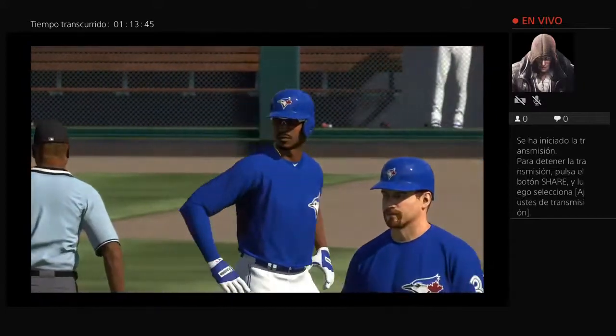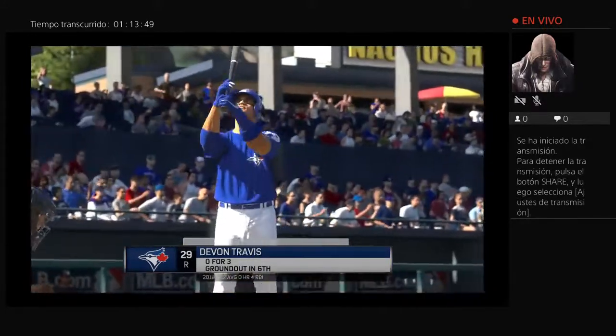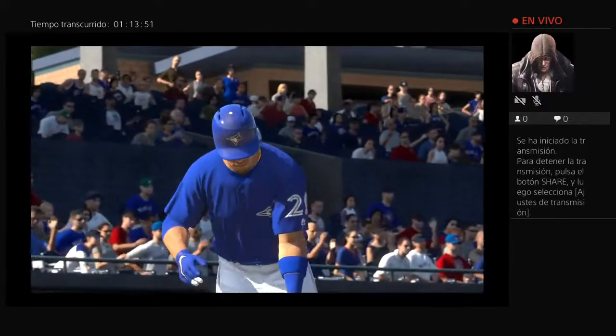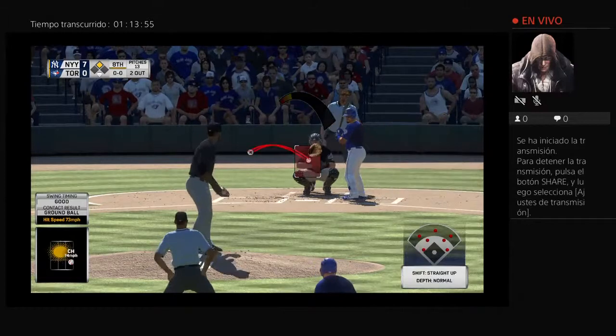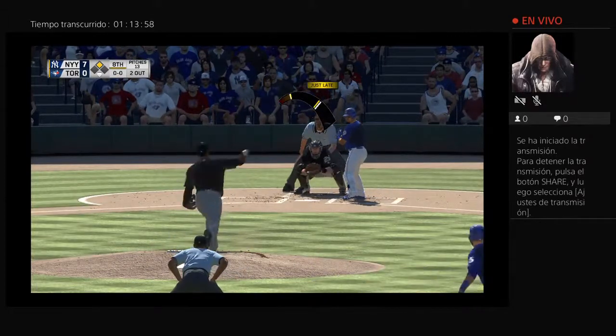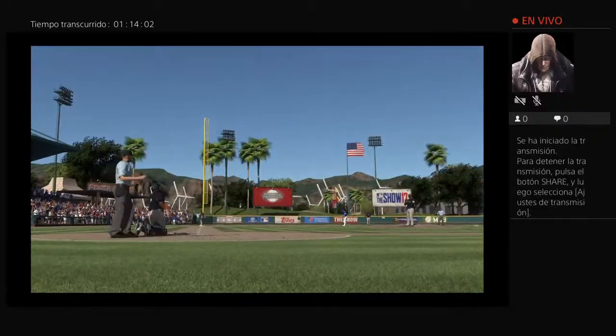Now batting, second baseman, Devin. Now to the plate, Devin Travis. No hits in 3 tries so far. He's struck out once. He comes set. Here's the 0-0 pitch. Now a check swing as he's able to fight this one off. Foul.